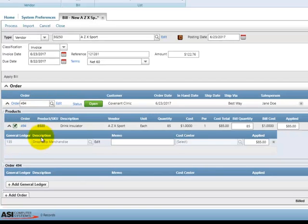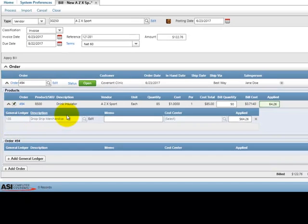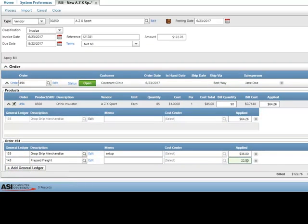We're going to select our product. Our correct quantity here is 90. Our correct cost is 64.26. This will go to our drop ship merchandise account. And now we're going to add a general ledger line because we're also missing a setup charge. Then we're going to add our freight line. Our balance distribute is now 0.